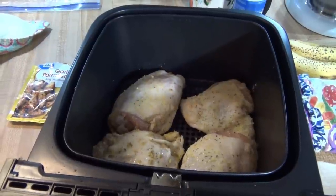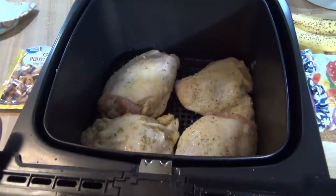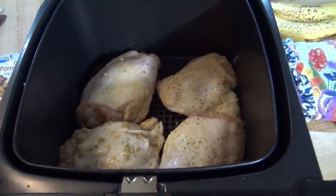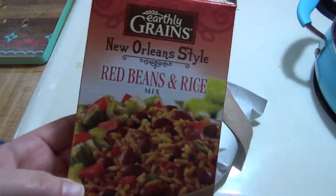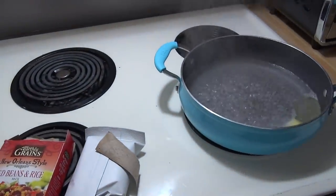And it says to flip them when there's only 5 minutes left. I'm gonna see what they look like when there's only 5 minutes left, but I think I'm going to leave them like this since my air fryer does have the fan on the bottom. So I think I won't need to flip them. But yeah, I'm about to pop these in my air fryer. To go with this tonight, I am making this red beans and rice from Aldi and probably a can of corn.